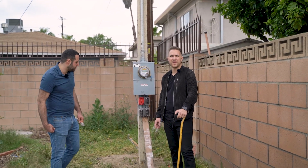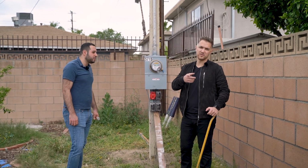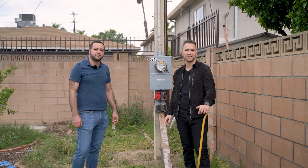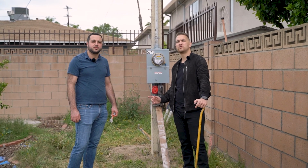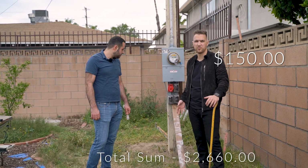On top of the rental, we had to pay DWP to actually disconnect the power from the house and connect here. And that was an interesting $1,100. $100, I guess, is a deposit that they're gonna give back, so it was basically about $1,000. We also paid Department of Building and Safety about $150 for their permits to make sure that this was all put in place the right way.